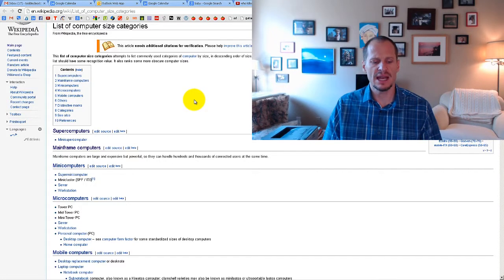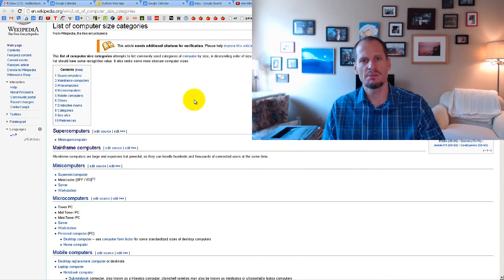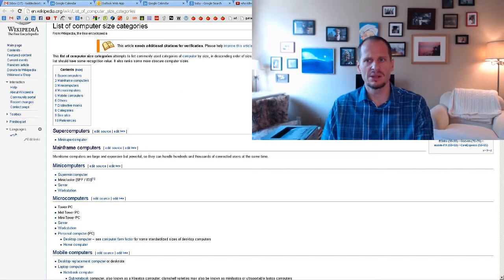So these are all just different sizes of computers. Super's the biggest, mainframe's the next size down, and then we get to servers, and then we get to just normal desktop computers. Don't worry too much about the categories of computers, but it's also good to know these two phrases, the super and the main.